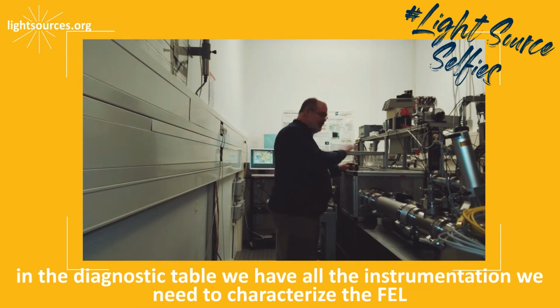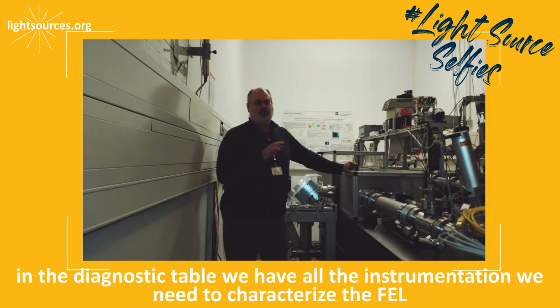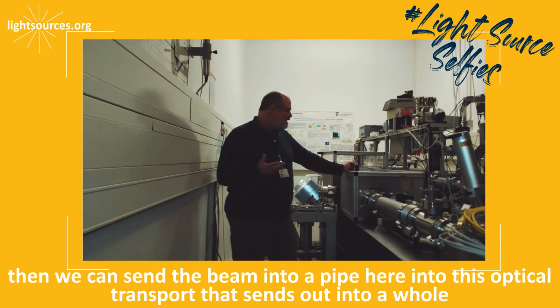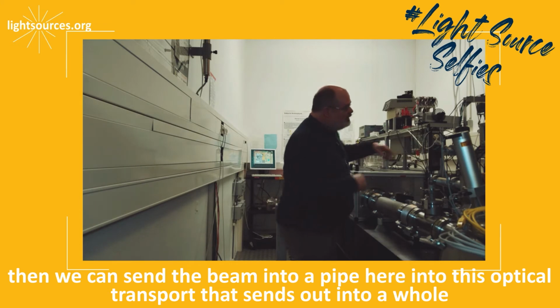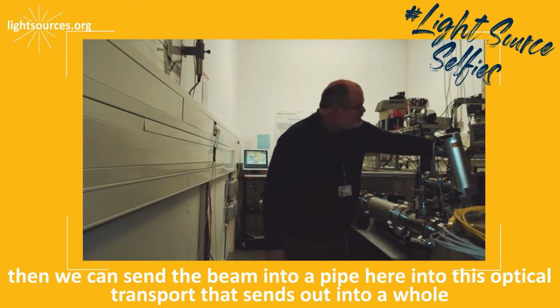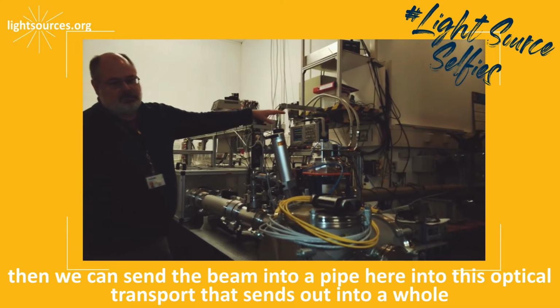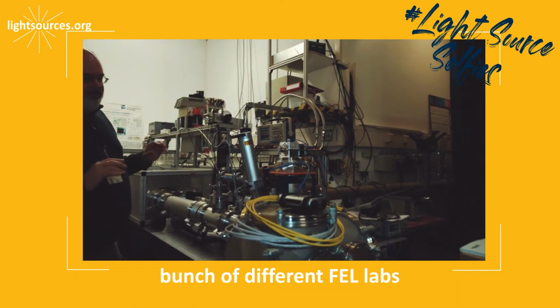In the diagnostic table, we have all the instrumentation we need to characterize the FEL, so we can set the machine up for what the users need. And then when the machine is set up, we can send the beam into a pipe here, into this optical transport that sends it out into a whole bunch of different FEL labs.